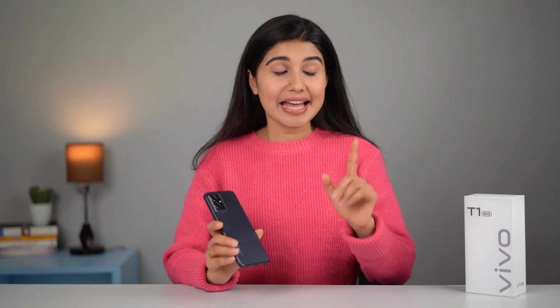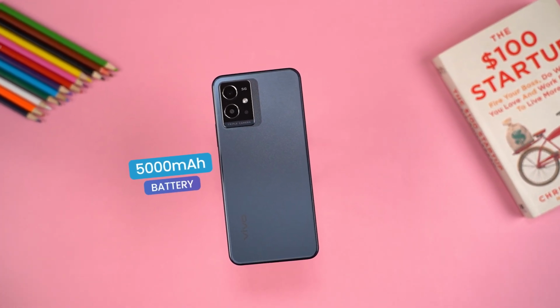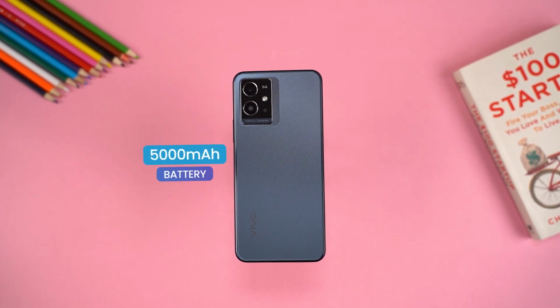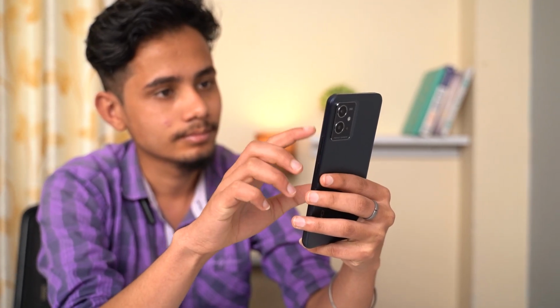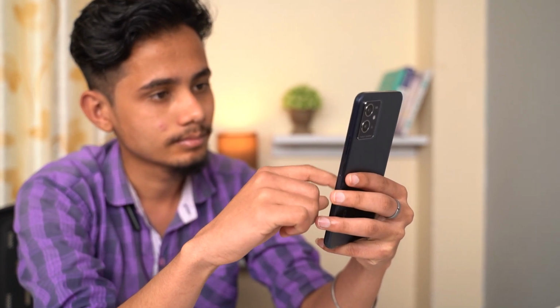an edge on gaming. Plus, this SoC is manufactured on a 6nm process, so you can expect a good battery life here. And despite the slim form factor, Vivo has managed to squeeze a fairly big 5000 mAh battery within. In our usage, we got around 7 to 8 hours of screen on time almost every day on moderate usage.